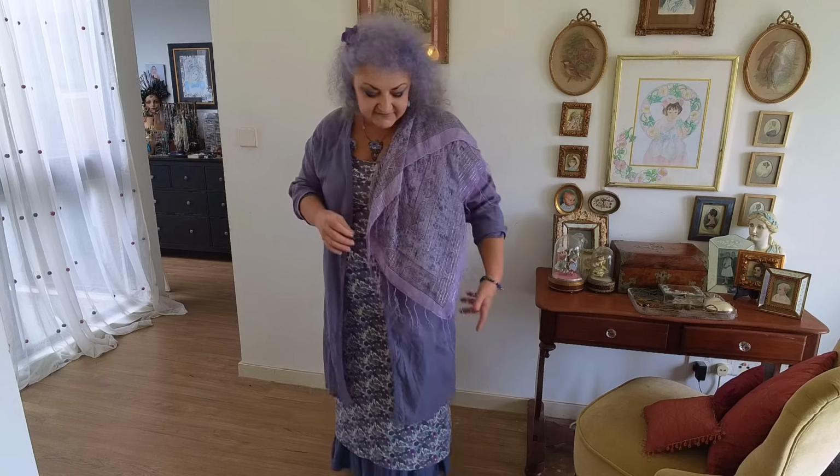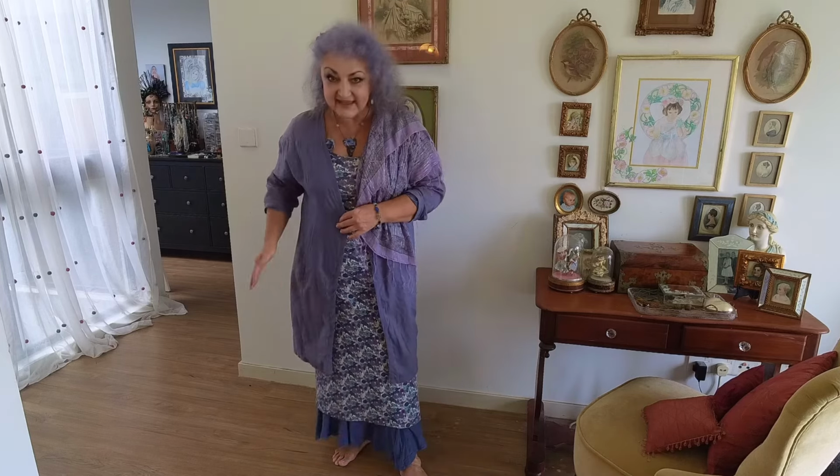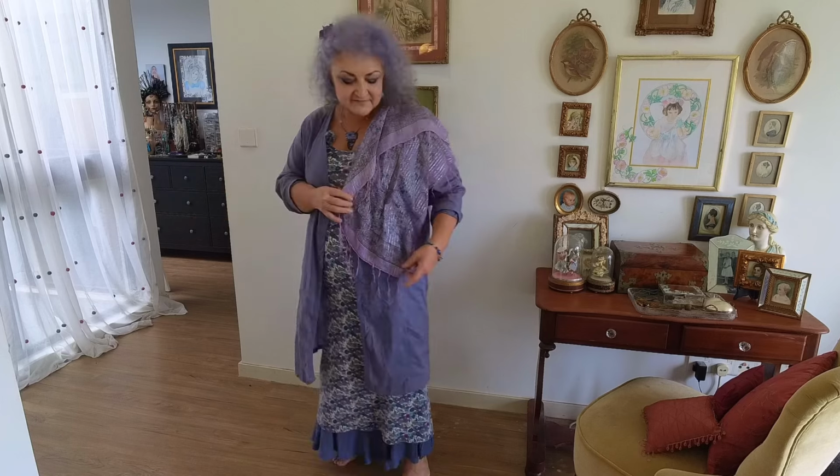So this is outfit number 1. It's a scarf I've had for ages. The jacket faded out and sun bleached, but you know I like it that way. Very romantic, very sweet, very pretty.